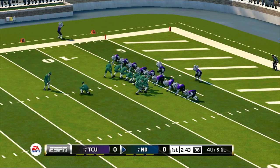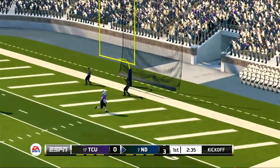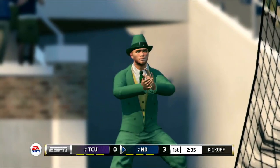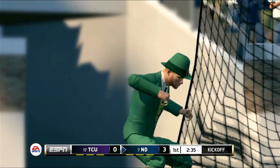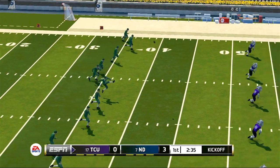Fourth down. This should be an easy field goal. Notre Dame is looking to go up by 3. It's up, and he got it. And you got to think they're pretty happy with holding him to a field goal right there. Looks like they're ready for the kick. Excellent kick.